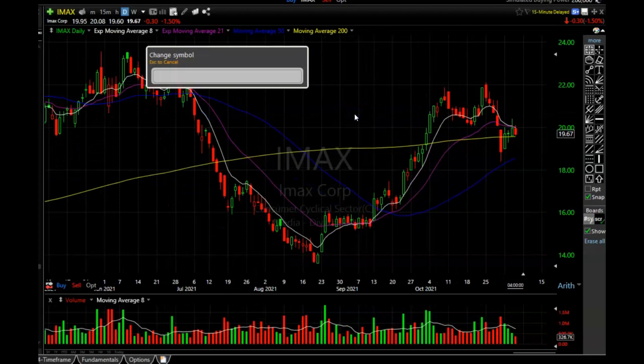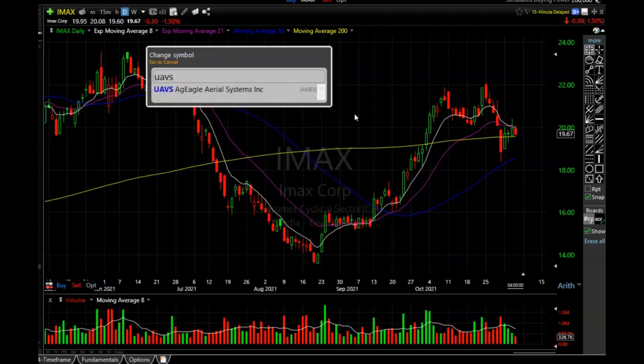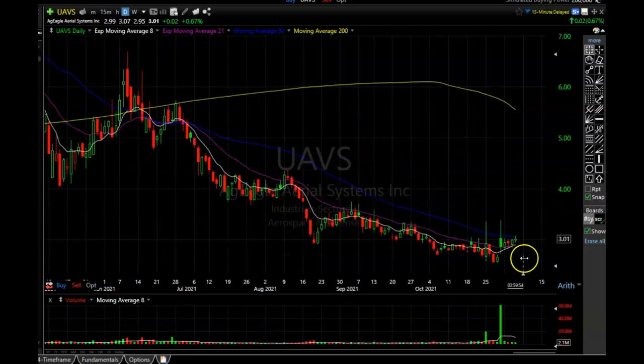Another stock that I got into today, I wasn't even going to take another position today, but I just couldn't help myself. I jumped into UAVS. And UAVS looks like it is trying to break through this little triangle formation right here. It's been up on 2 big days, on big volume days, making a little bit of a rounded bottom formation, a bullish pennant formation, and it's trying to get through that 50 period simple moving average.